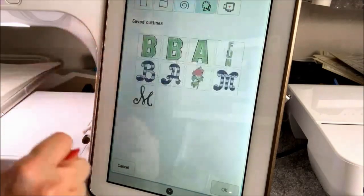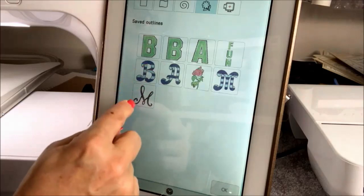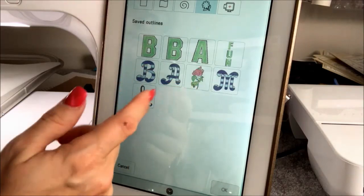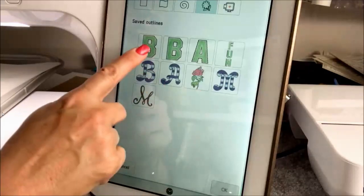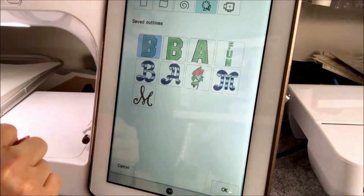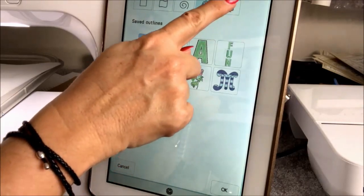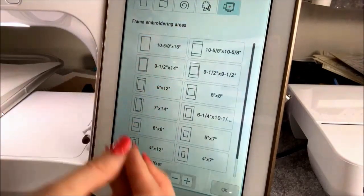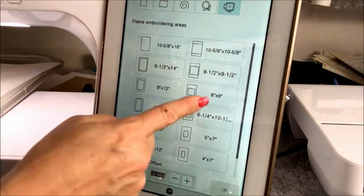Then you have your little flower, and you can see that I've saved several different letters and designs in IQ Designer from my embroidery side. So I'm going to select the letter B. I guess I've used this before as a demo. You could also select your hoop size. Maybe you want to work within a particular hoop size. You want to fill a stippling design in, say, an 8-inch square hoop.